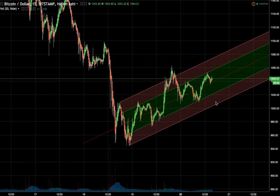Full disclosure, I drew another pitchfork last night and I had the wrong angle. I think I used these 2 points. So it was a little steeper. And when it broke down right here, I went ahead and sold at a very small loss. And this morning I redrew it and I see where I made the mistake. This little breakdown right here is just actually still in this pitchfork. I just drew the pitchfork wrong. So you kind of live and you learn.